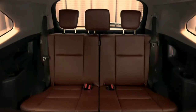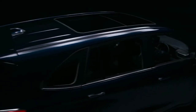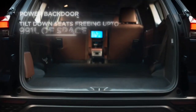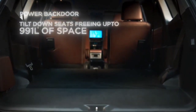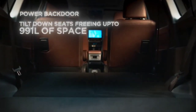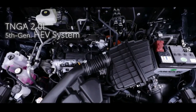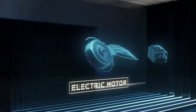Thanks to the flat floor design and width enhancement of the platform, we are able to comfortably seat three adults in the third row so all family and friends can travel together on long trips with their luggage. We also adopted power back door and tilt down seats to conveniently handle all types of luggage and also enhance luggage space.